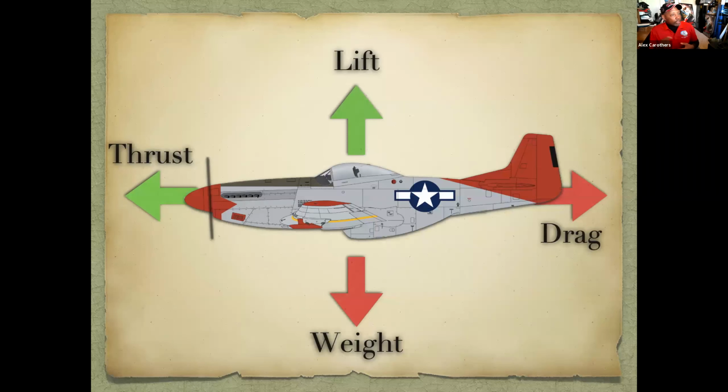So that was the first of the 4 forces of flight. The other 3, thrust, weight, and drag, we'll finish talking about. I want you to notice on the screen, there are 2 green arrows and 2 red arrows. We'll talk about that here in a second. So for this next part, let me turn off my screen sharing again.